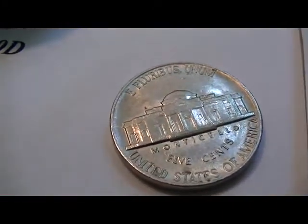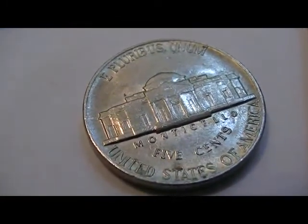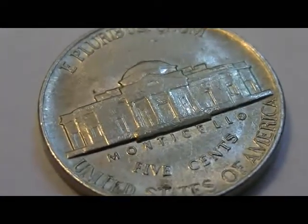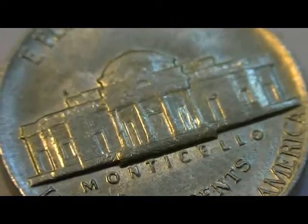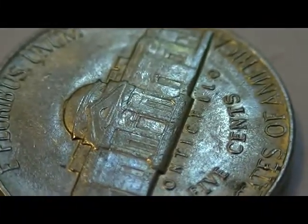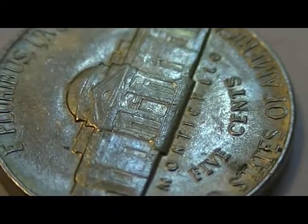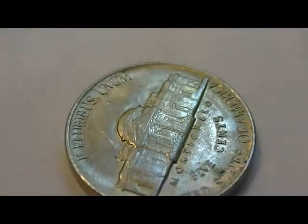Let me see if I can get it in the light. Hold on. I'm having trouble getting it. There we go. Now you can see them. Obviously not full steps, but it does have one solid line on the top. Okay, so that's pretty cool. Let me go ahead and reset the zoom here.